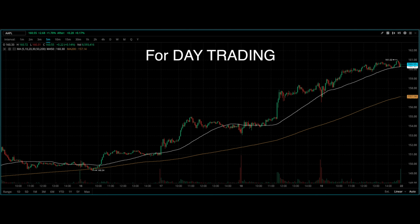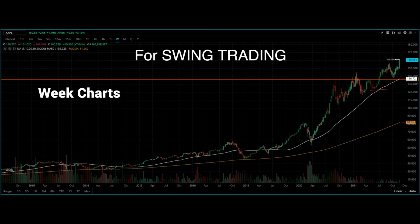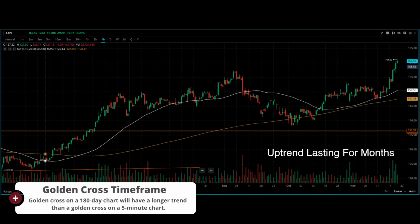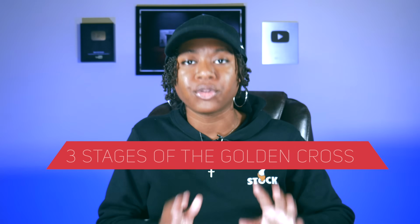So for day trading, you would want to look at closer charts like the 5 or the 10-minute chart. And for longer swing trades, you're going to want to look at day charts, week charts, month charts. A golden crossover on a 180-day 4-hour chart is going to have a longer trend than a golden cross on a 5-minute chart. The golden cross pattern is easy to find, and it's going to happen in 3 different stages.